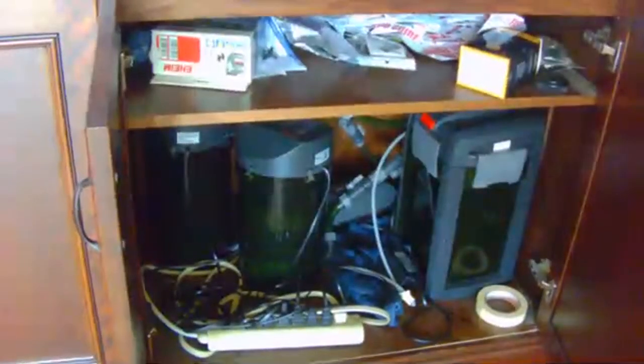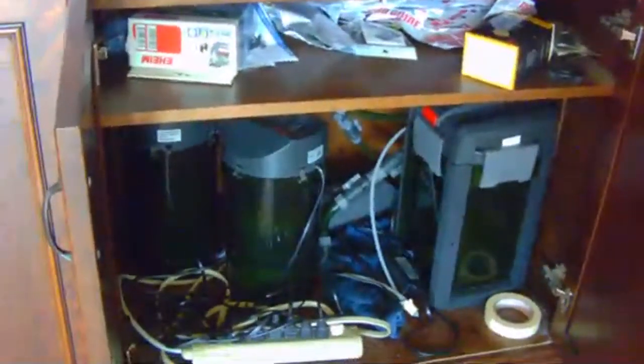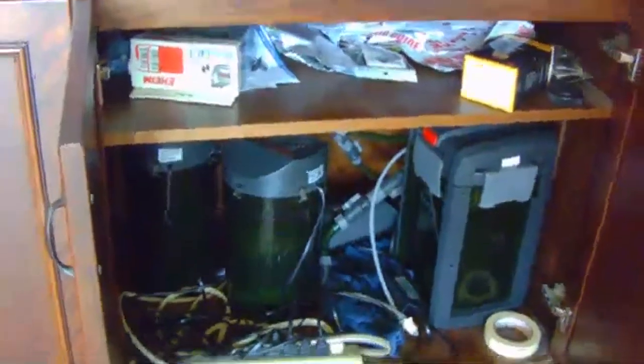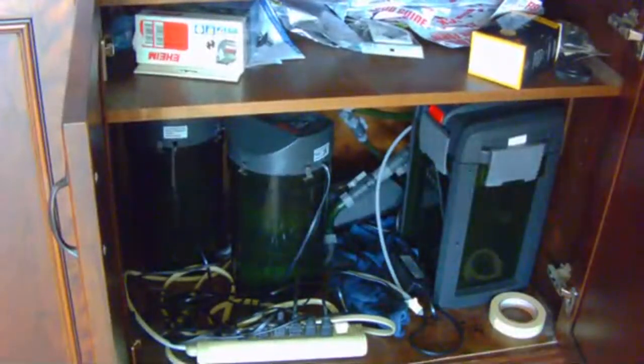So under here, I have a bunch of things going on. I have these Eheim canister filters on the left, and those are sucking water from those pipes that you saw at the end of the tank. And they go through there, and they all have this biological filtration, a physical filtration.